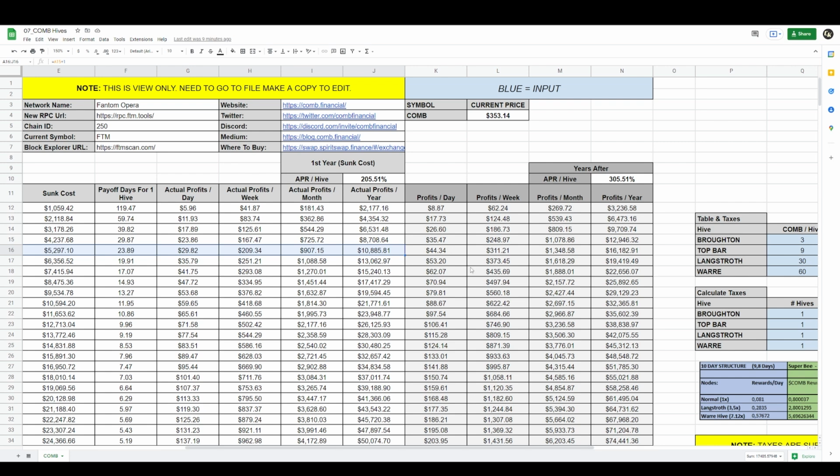After it's paid off and you're holding the amount of hives that you are satisfied with, then here are the actual rates for the year. And this is what this section is calculating, the years after the sunk cost.